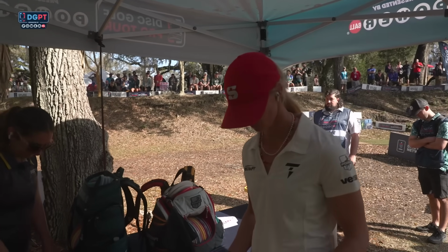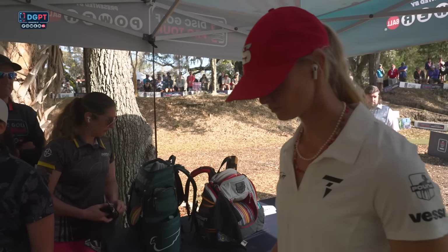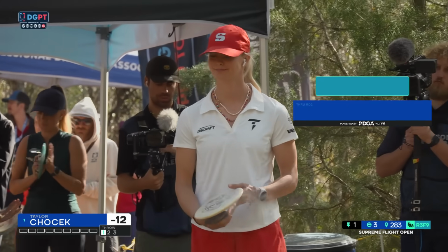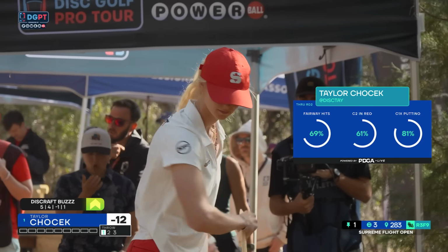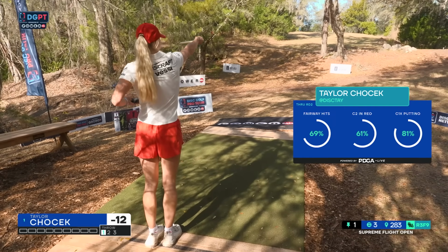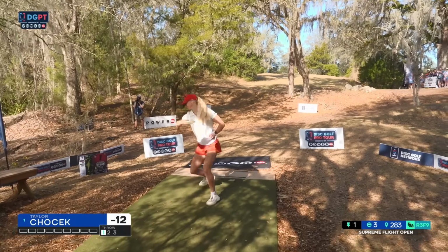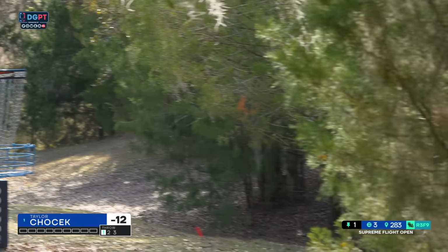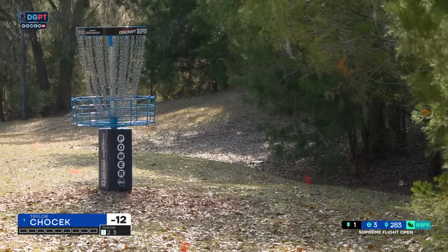36 holes at Olympus, 12 under par, and she is your leader, from Eugene, Oregon, Taylor Chocek. If you aren't familiar with Taylor, she hit the scene last year, played the full tour, and is back for more. I'm pretty sure I heard that this is her first time being on lead or chase card. Is it? She's leading the tournament. We've seen highlights because she has a cannon, but I suppose that's right. Yeah, okay. That's what I heard.